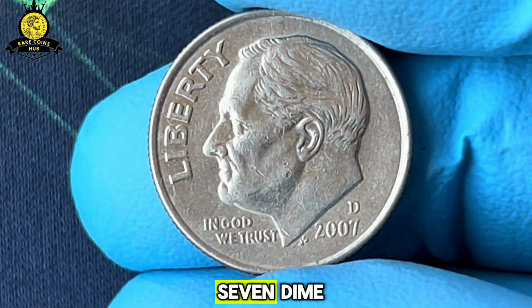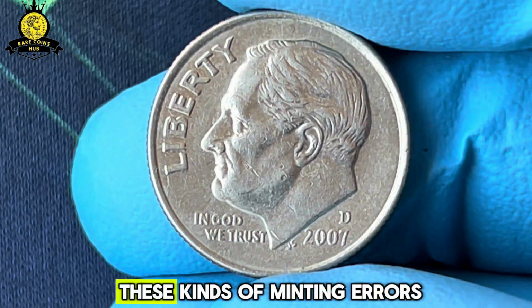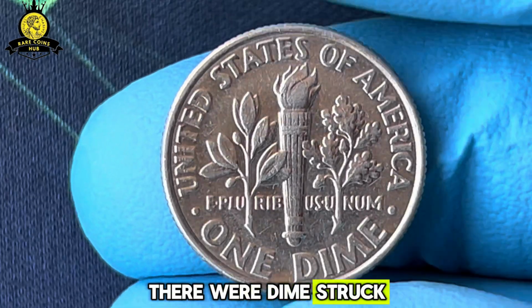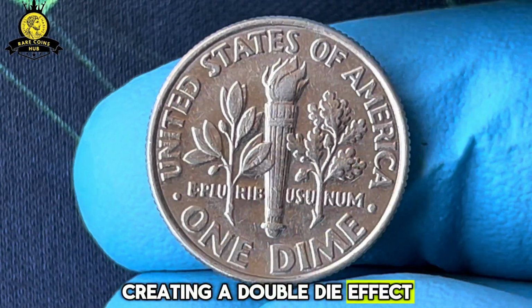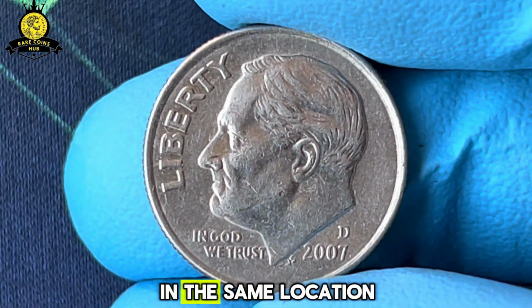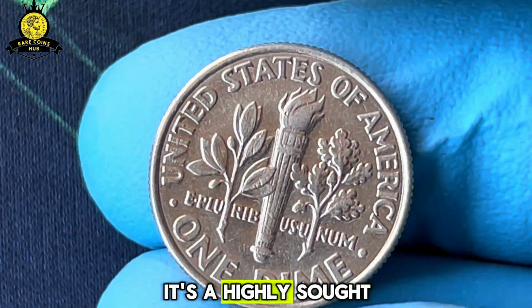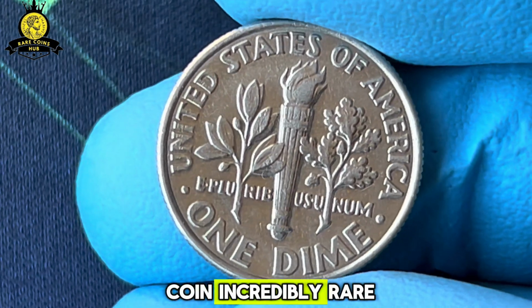For the 2007 dime, some of the most valuable versions of the coin are those that exhibit these kinds of minting errors. For example, there were dimes struck with doubling on the letters and numbers, creating a double die effect that made certain coins stand out. This error is usually caused when the coin is struck more than once in the same location, resulting in the repeated image. It's a highly sought-after feature in the world of numismatics, as it makes the coin incredibly rare.